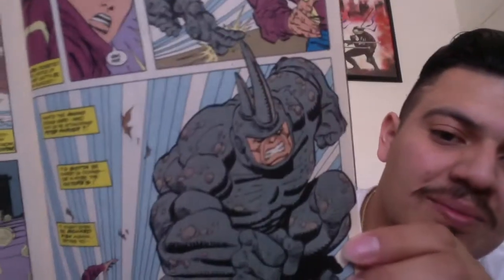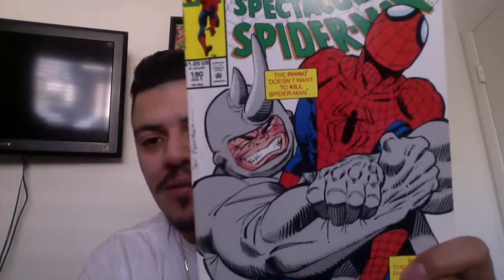Yeah, I actually like the inside art better, how they drew him out, than the outside. Looks really cool. But yeah, the cover's really nice. He's squeezing the hell out of Spider-Man. So yeah, liking that cover.